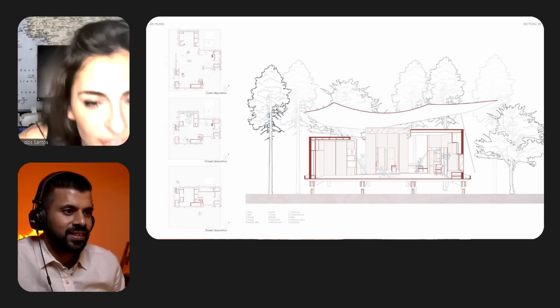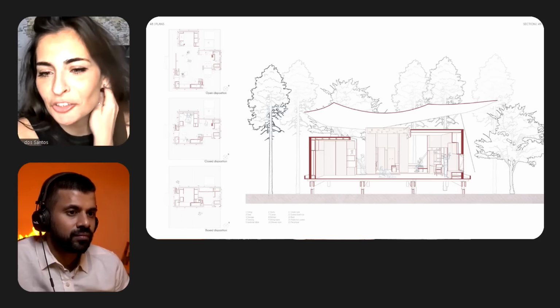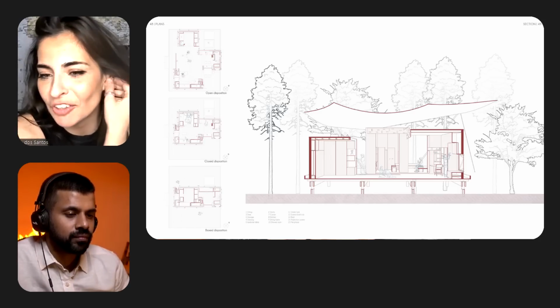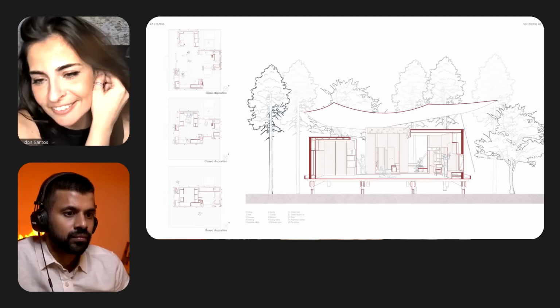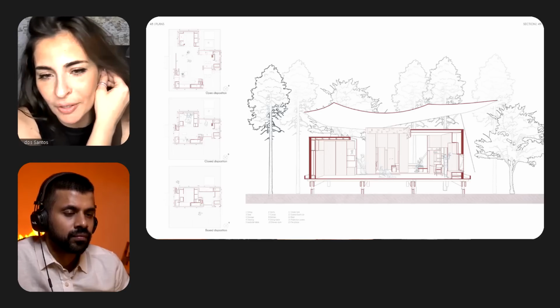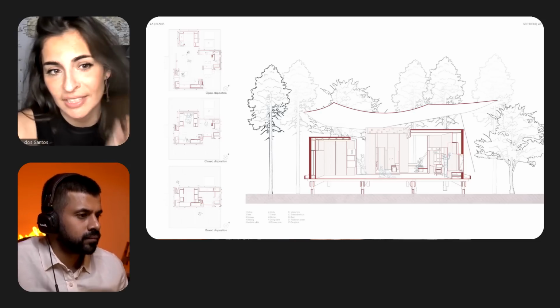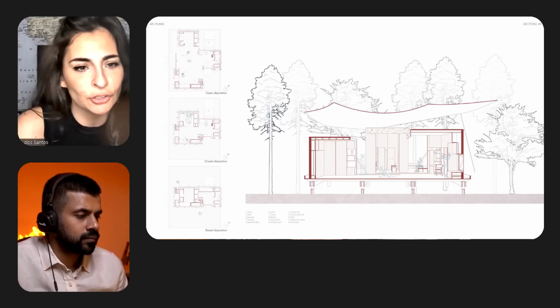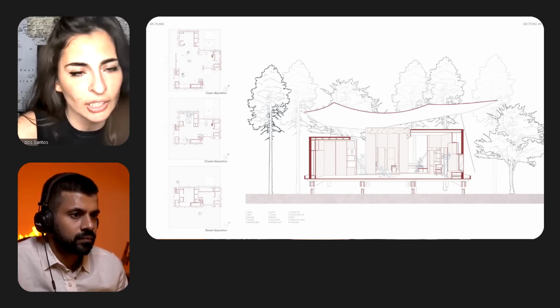Okay, the next page, I really like the next page. I like the section. I like that you're showing me all of these figures and all of these activities that are very nice. So it gives me a bit of program. I like the colors. You're very good at the color scheme. And also, I don't feel like you should enlarge your plans. They are good enough, at the right scale.